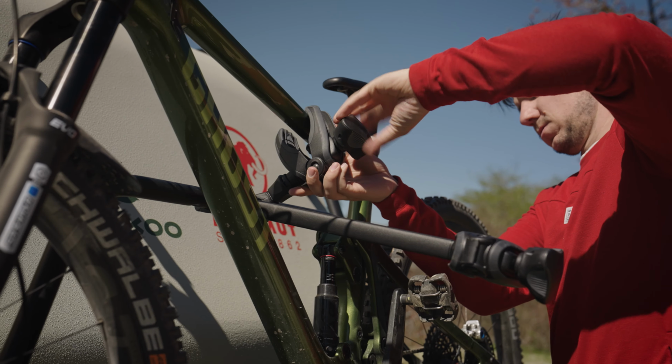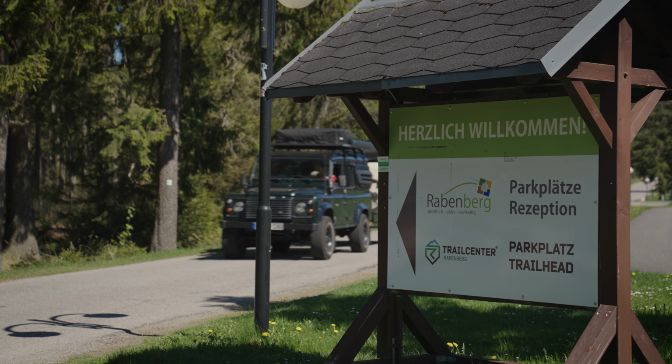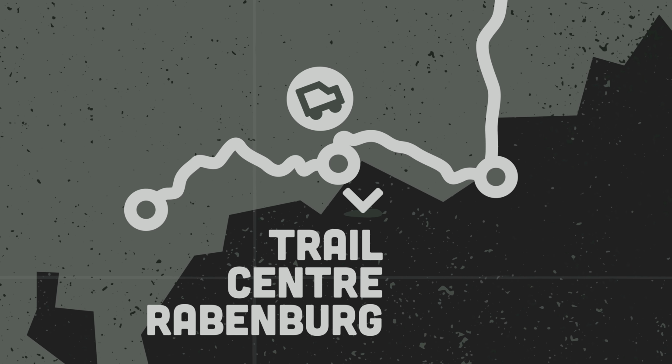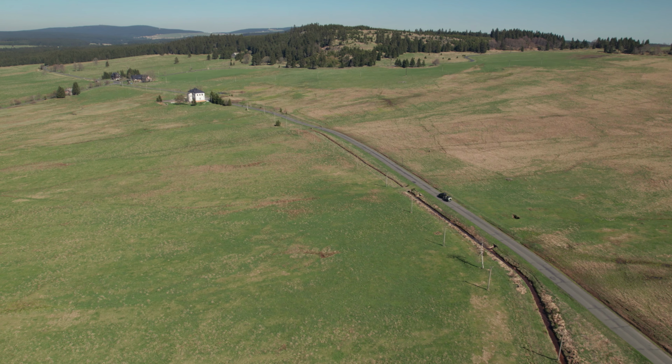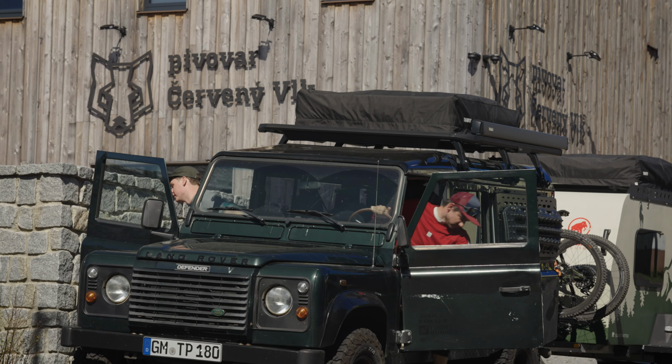We'd finish right back where we started, break down camp and load the bikes. Travelling on from Rabenburg and crossing into the Czech Republic, suddenly the landscape and culture changed. After driving through rolling fields, we arrived in Zittau and pulled up to a brewery.